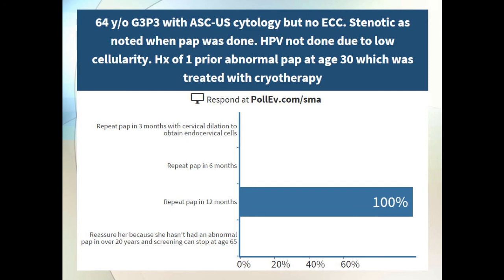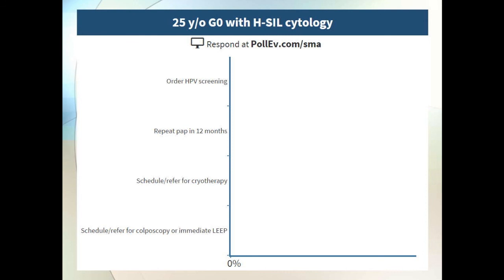And as everyone correctly responded, the right answer for her is to repeat cytology at 1 year, which is acceptable, or you could actually add on HPV testing for her. Personally, I would just go ahead. In that age group, you're sometimes going to have trouble getting insurance to accept or to pay for that HPV add-on, believe it or not, in a 64-year-old. I've had them rejected. Okay, now we have a 25-year-old with a high-grade PAP.